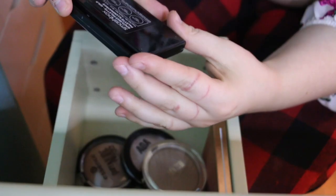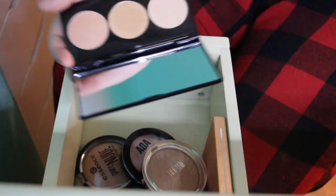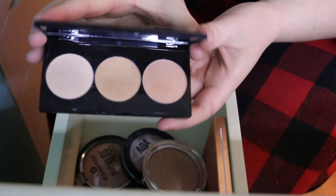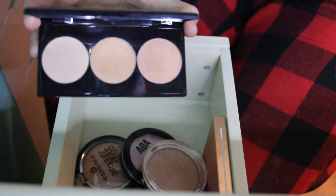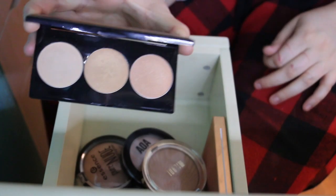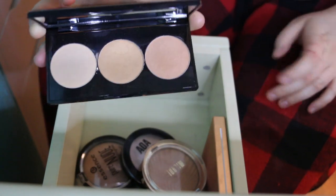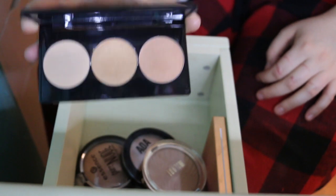Okay, so this is the Smashbox Spotlight palette, and I have the gold one. This was a collab with Casey Holmes and Smashbox, which is the main reason why I bought it. I'm going to keep it because of the reason why I bought it. It's not my favorite. I don't pick it up and use it a whole lot, but I bought it to support Casey Holmes. I also got it at TJ Maxx, so I got it kind of cheap. For now, I'm going to keep this.